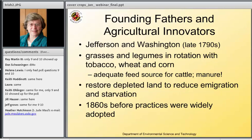They also thought that it would help the food sources for the human populations by being able to feed animals better. It turns out that animal production during colonial and revolutionary times was basically put the animal out in the woods or the swamp, and there were tremendous losses of animals over the winter because they literally starved. No one bothered to grow forage for them.